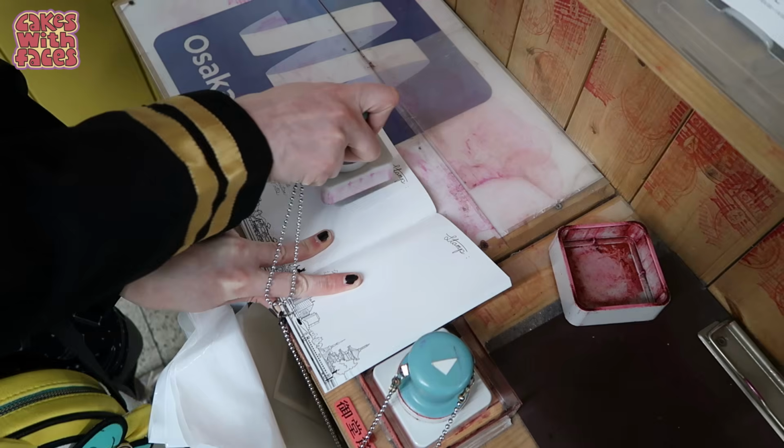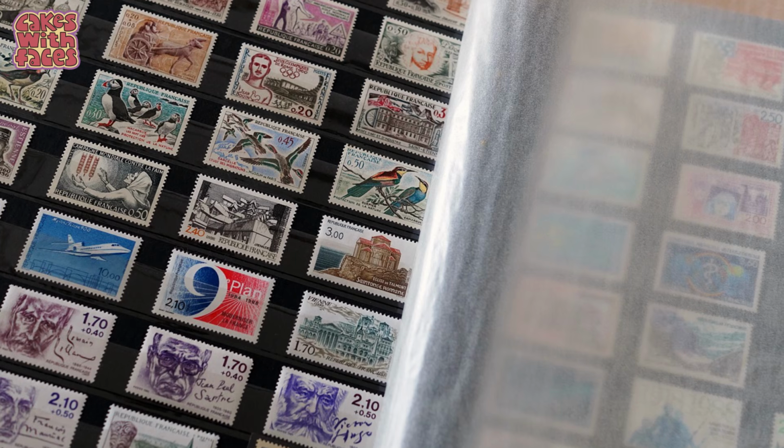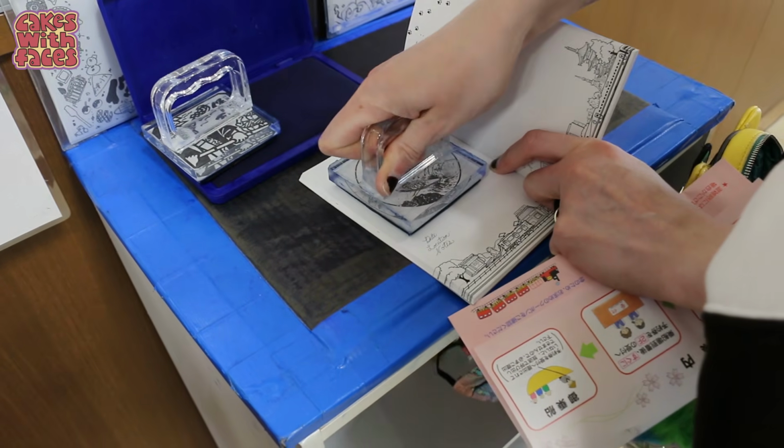Hi, I'm Amy from Cakes with Faces, and today is all about collecting souvenir stamps in Japan. I mean rubber stamps with ink, not postage stamps. That's a different kind of stamp collecting. Collecting stamps is a really fun thing to do on your trip. It's free and it makes a great souvenir.